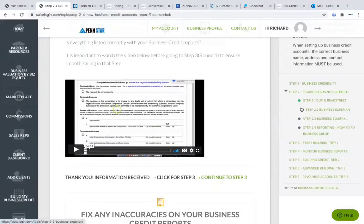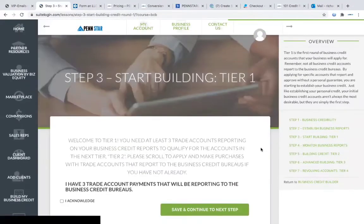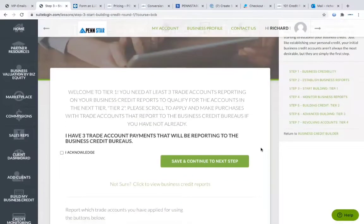So as you can see, if you have something completed, it's green here, and if not, it's not going to be green. After you have that set up, like I said, it doesn't take long at all, especially if you already have all your information. It's just plug and play. You can watch the videos for extra information, extra knowledge.